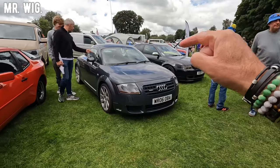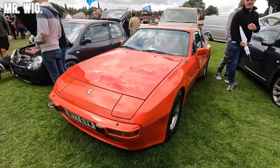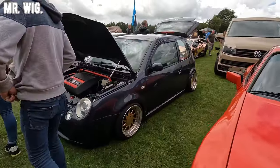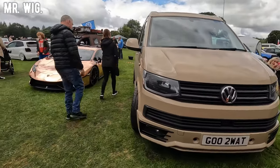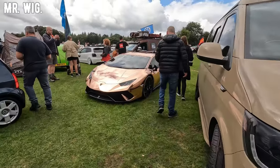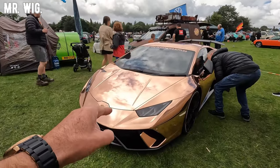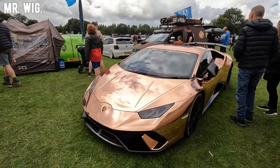The Audi S3, the Audi TT Mark 1, the Porsche 944, pretty cool. Volkswagen Lupo here, Volkswagen Transporter T5, looks amazing. Oh, look at that, I just found a Huracan. Look at it, it's been wrapped in this very chrome purple, I would say, or purple chrome.